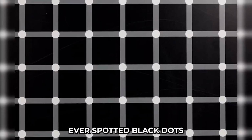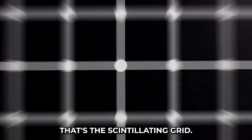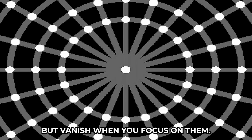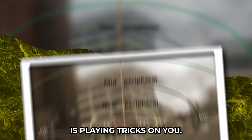Ever spotted black dots flickering where you're not looking? That's the scintillating grid, white lines intersecting on a dark background, where black dots appear at the intersections, but vanish when you focus on them. It's like your peripheral vision is playing tricks on you. Scientists say it's all about your brain struggling to process high contrast patterns.